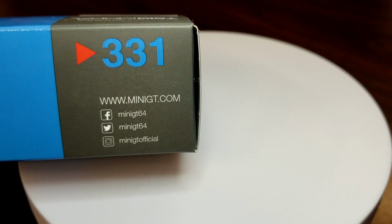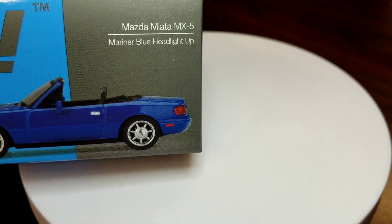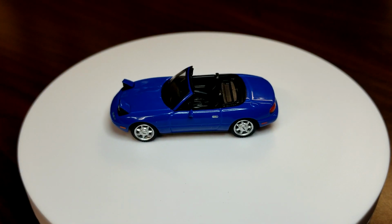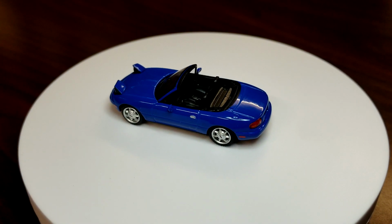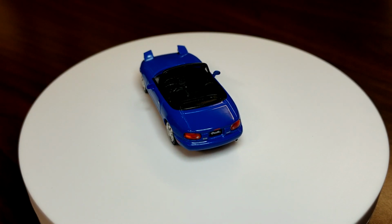This is number 331. This is the Mazda Miata MX-5 in Mariner Blue with the pop-up headlights. Again, just a brand new release dropping out. We got a bunch to go through, so we'll just kind of roll through these. This one looks pretty good. I like the pop-up headlights.